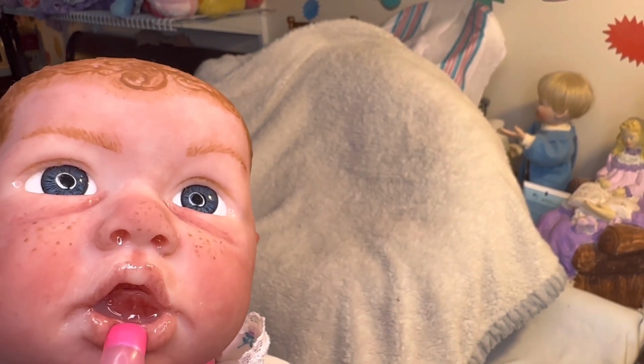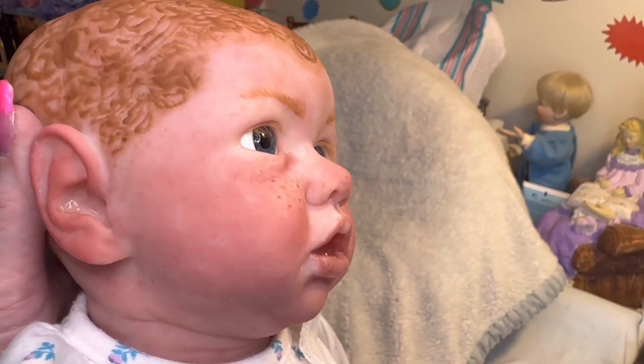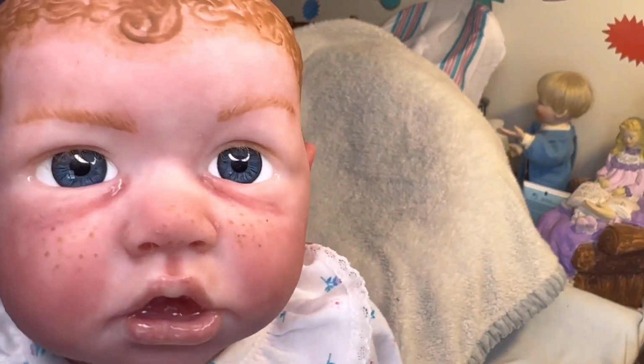But like I said, she's got the bubbles. Isn't that sweet? And I love the lip color. I did a nice lip color on her. There's her ears with the wetness in it and all that. She's adorable. Yes, she is.